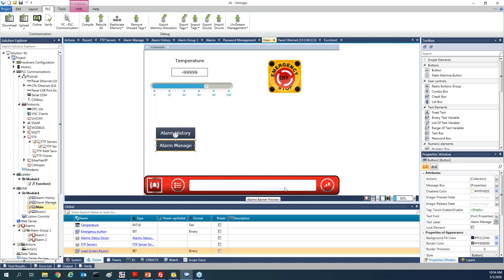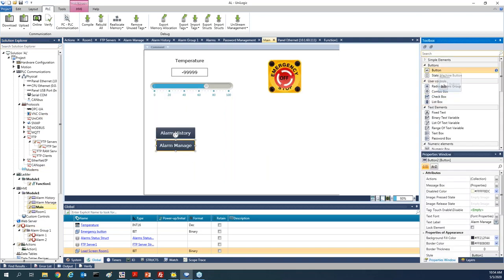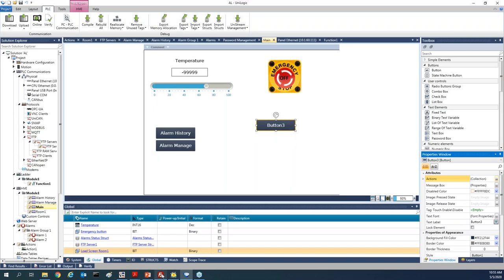By the way, if you don't like the banner and you want to be able to jump to the alarm summary using your own icon, your own button, then it's also possible. If you remember here under the banner, I can select none, for example, and then I can create here, let's say, a button, and under actions, you see there is an action which says load alarm summary. So when I press the button, it will load the alarm summary. So you have really high flexibility to select how to access the alarms, how to acknowledge them, how to reset them from code, from HMI. A really nice and flexible system.